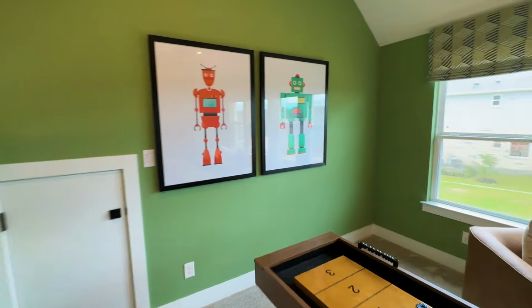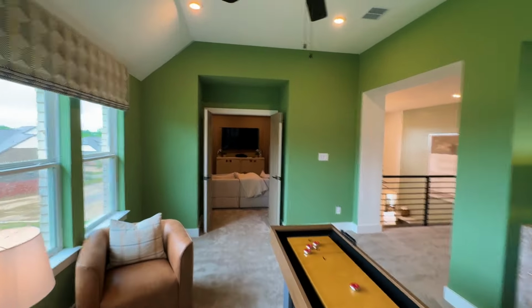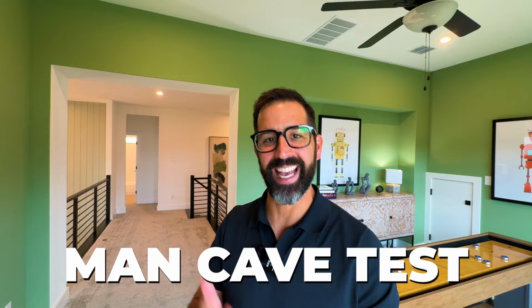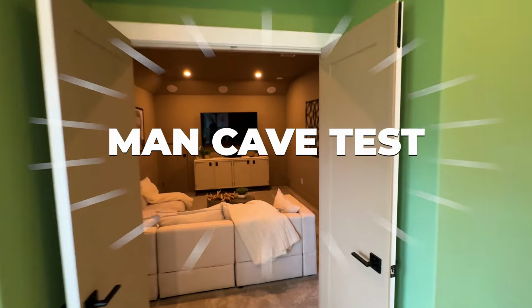And then we are gonna start a new test as of today. Since we've been naming the wifey test for the master closet, because we know that you ladies take all the space, but that's okay. Any home that has a media room from now on, we're gonna name it the man cave test. Let's see if this will pass that. So let's do this next.